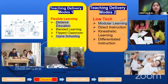So the types of learning, you have flexible learning and you have low-tech learning. So na-mention nga natin yung distance education. So now we're having distance education, homeschooling. For low-tech learning, you have modular learning.